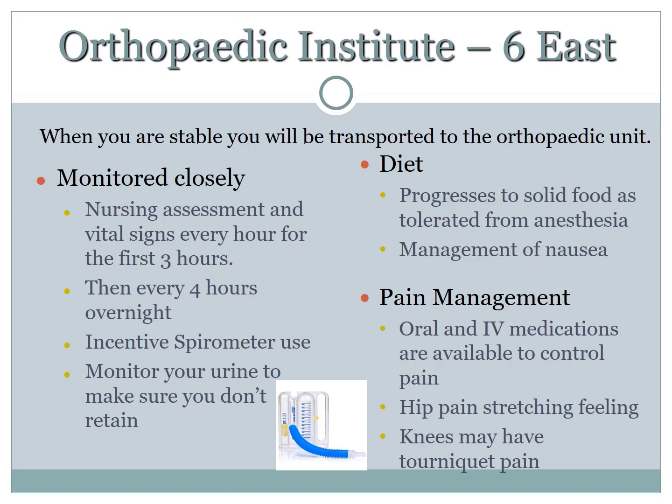Diet. As you start to feel hungry, we'll feed you. We'll progress you to solid food as you tolerate. If you do have nausea, let your nurse know and we can give you medications to help ease it. We also offer aromatherapy.